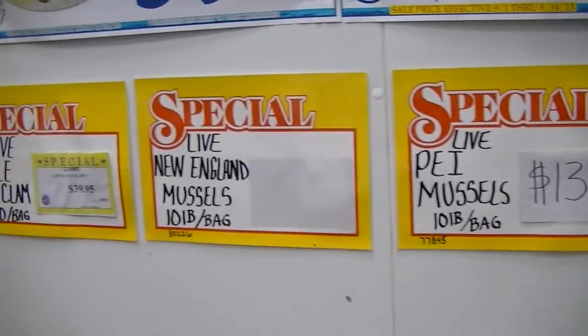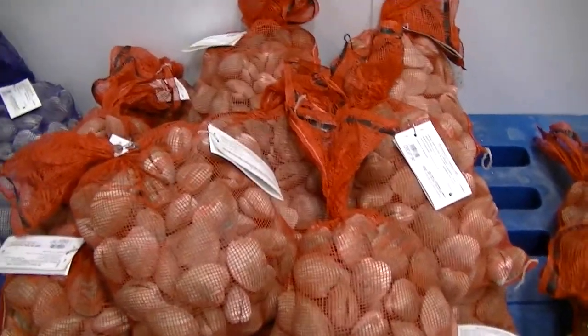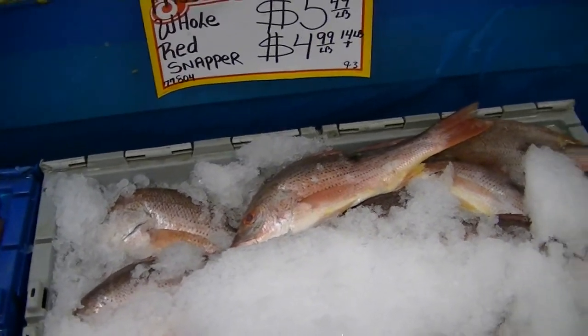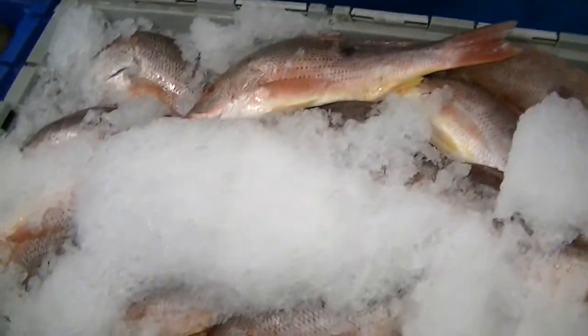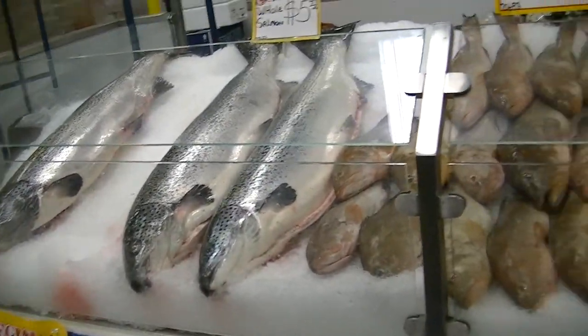Prince Edward Island mussels. Entire 10 pound bag, $14. Littlenecks. Great party, like, this would be great for a clam bake. $22. That's it. Trout. Branzino. Full red snapper. What? No, but look, you just got those. The swordfish loin. Whiting. Whole salmons. Grouper.